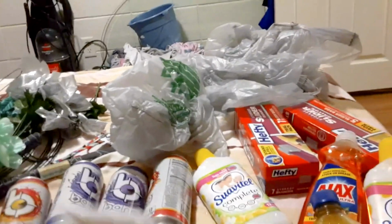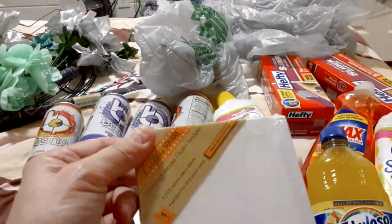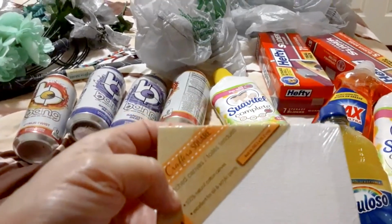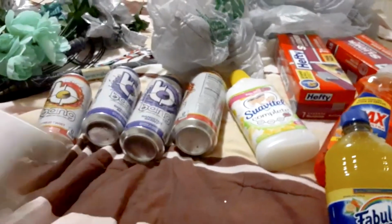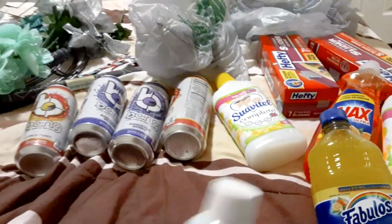I got four of these canvas that I'm going to be doing. It's a 4x6. I'm going to be doing a craft with those. I have something in mind. I'm going to see if it'll work with pictures.